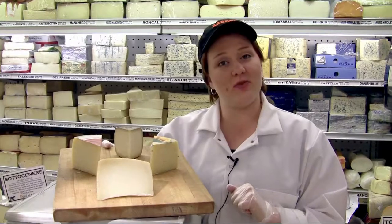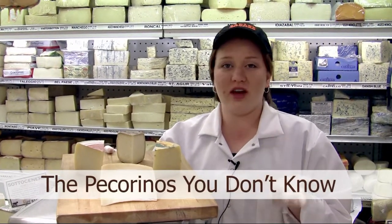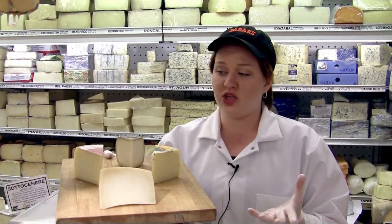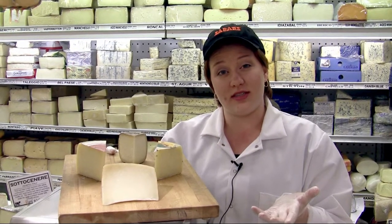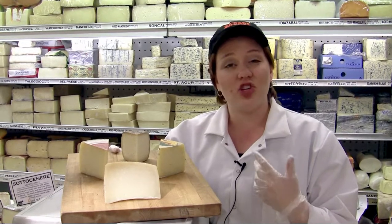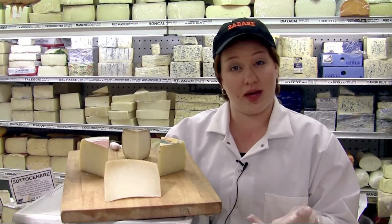So this week's cheese platter is called Pecorinos that you don't know. Pecorinos oftentimes are thought of as just dry, grating, perhaps spicy sheep's milk cheeses. However, they are a huge category of cheeses. Pecorino actually is derived from the word Pecora from Italy, just meaning sheep. So technically, any sheep's milk cheese made in Italy is a Pecorino.